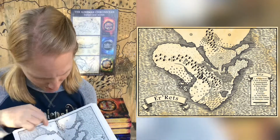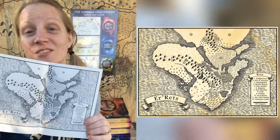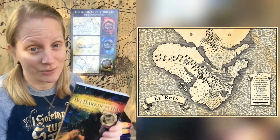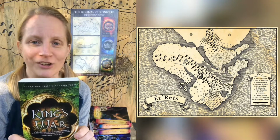So up here in number 12, he has the Unknown Plains. He doesn't know what's up there, but I guarantee you he will figure it out, because as he is referenced in this series, he is Trevin the Explorer, and he will get his chance to explore eventually. So that is the map from King's War, book 3 in the Kinsman Chronicles.